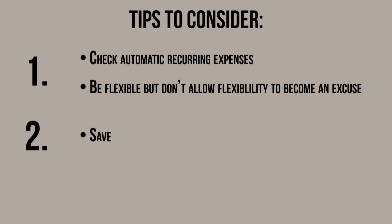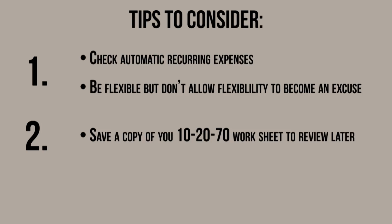Number 2, you want to save a copy of your 10-20-70 worksheet so you can come back in a few months and see how you're doing. This is a process you'll want to repeat again from time to time to keep yourself on target and see your progress. Number 3, consider your giving.